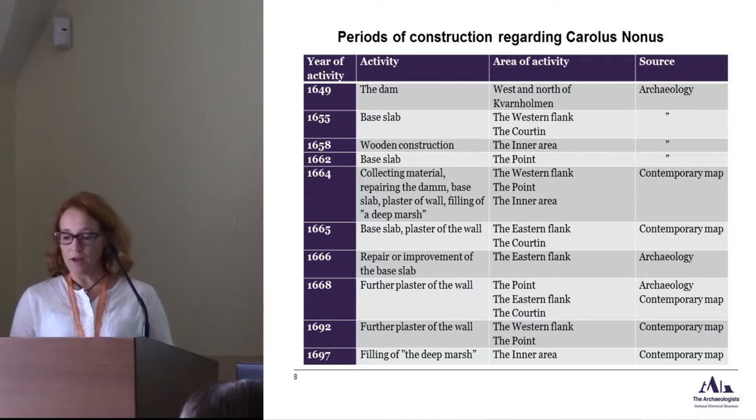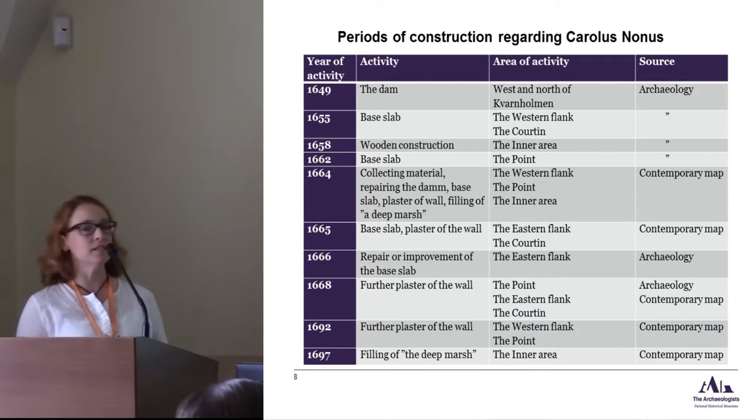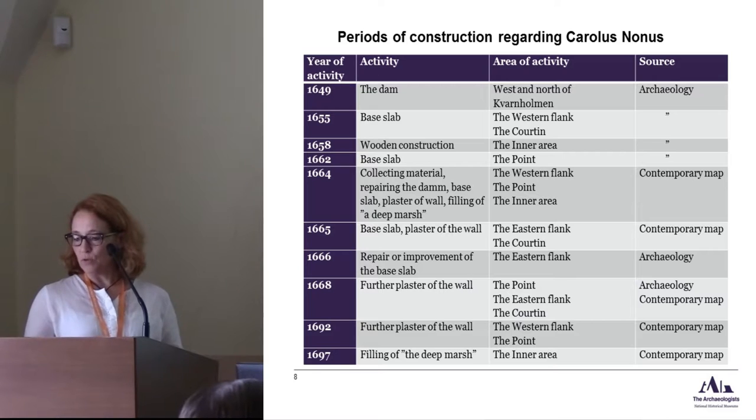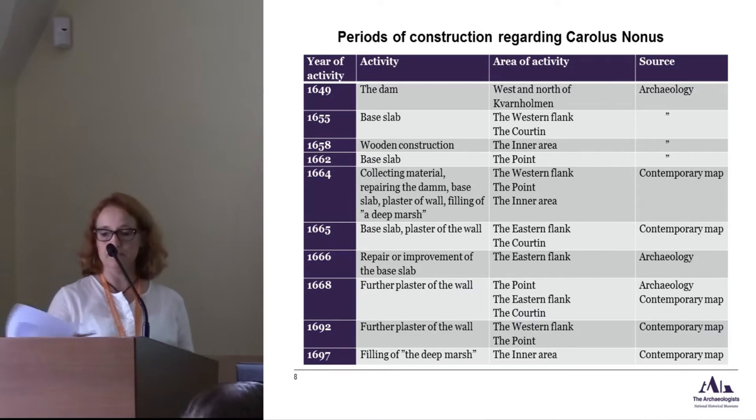Everything began with the construction of a dam surrounding the islet. It was continuing to the western flank and then over the years around the bastion. The most intense period seems to have been in the 1660s, but it would take until the end of the century before the wall would be raised to its full height.